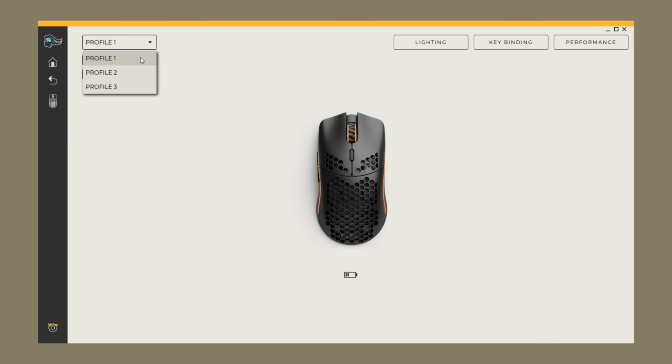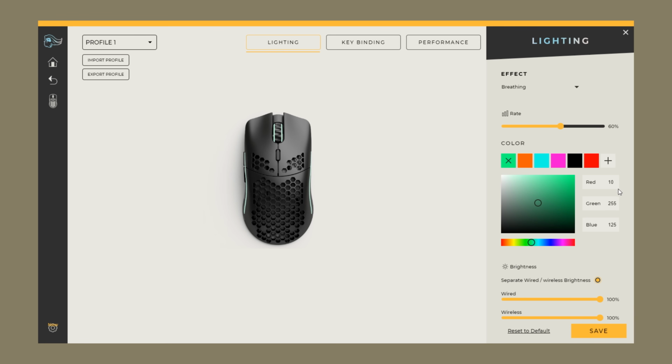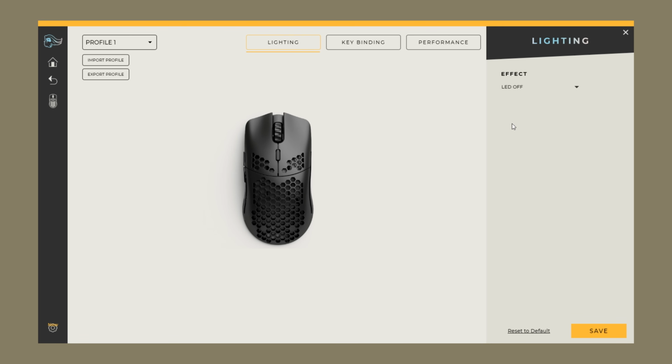You can easily switch your profiles on the top left and adjust the settings for that profile on the right. Lighting effects adjustments now provide a preview of what effects look like before you commit. You even have the ability to adjust the brightness of the mouse in wireless mode independently from wired. Really nice touch here. What isn't nice though is that for a mouse that advertises 3 zones of RGB lighting, there seems to be no option to control them independently, but what you do get are the usual animations.